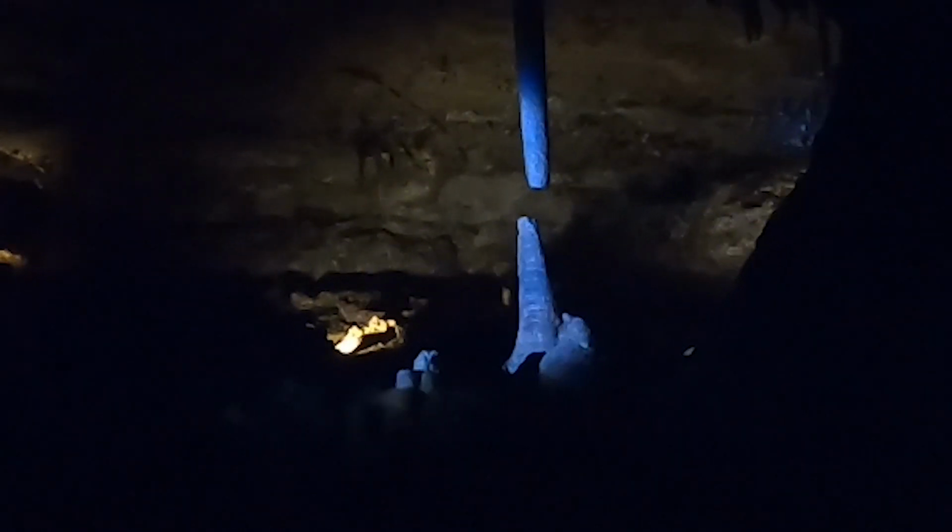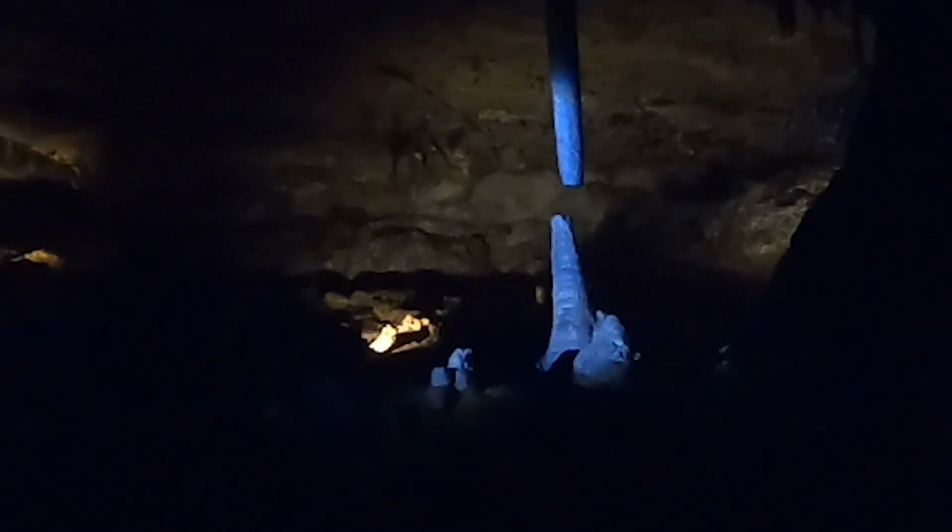Now this here used to be a whole column, and a column is when a stalactite from above and a stalagmite from below meet. They form a column. But when we found this room, this one was sadly broken. We think a few thousand years ago, a bunch of rainwater came through here, loosening all that dirt, causing that column to shift and snap.